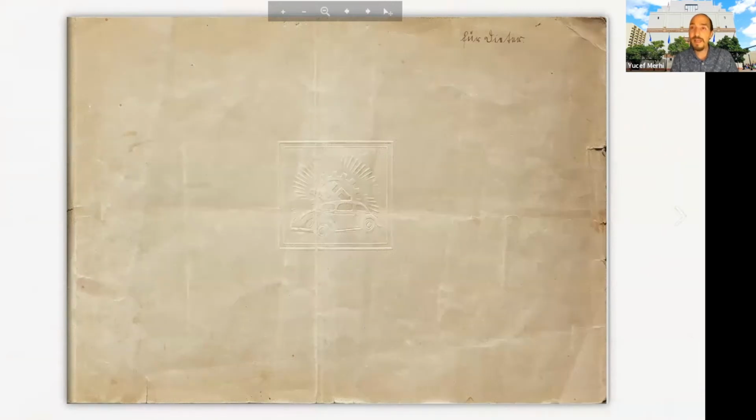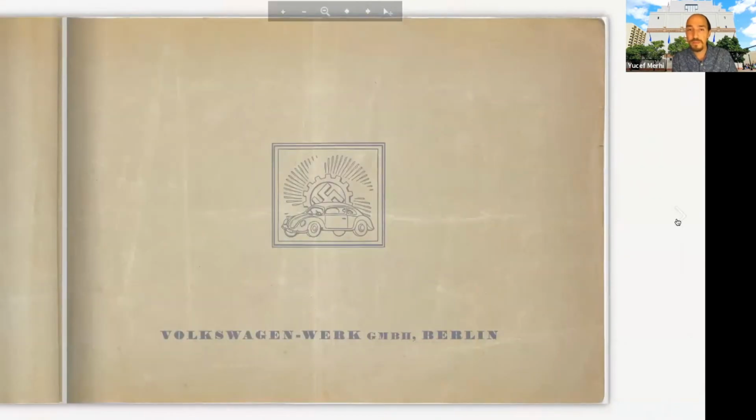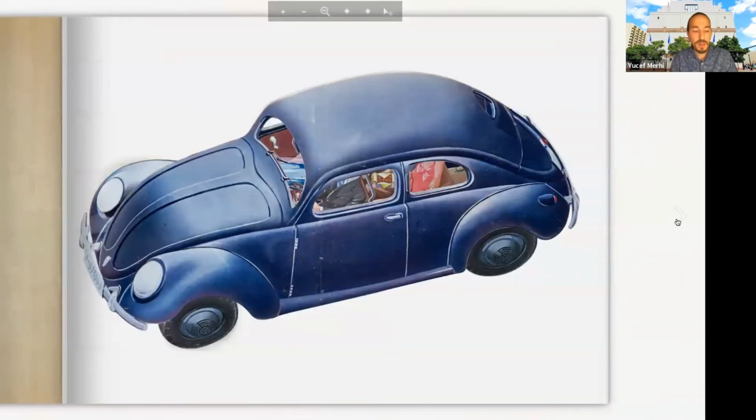And by then, very few Germans owned cars at the time. The aim was to create a people's car. And Hitler decreed that the car should carry 2 adults and 3 children at 100 kilometers per hour, 60 miles per hour, and it should be cheap, costing no more than a motorbike to buy.